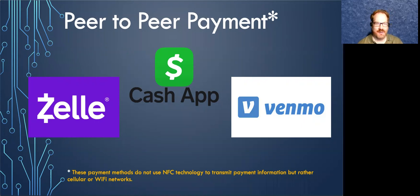So today I'll talk about three apps that are designed to make it really simple to send money to your friends and family. They're Zelle, Cash App, and Venmo. And honestly, I would only recommend that you use these to send money to people you know well. PayPal is a little bit better for transactions with distant parties to whom you'll make a one-off payment.